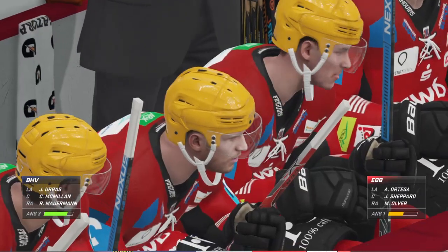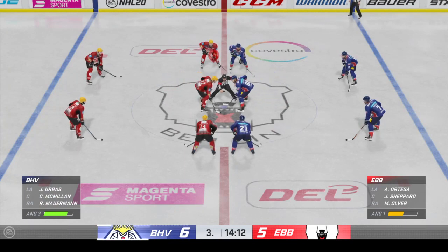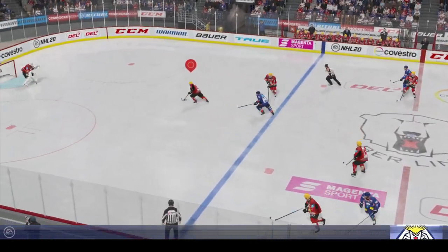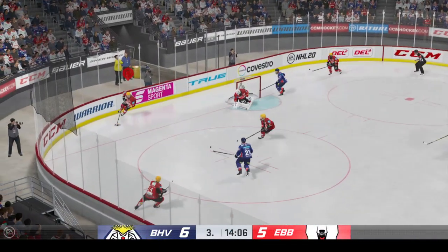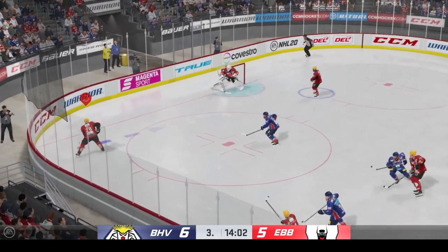The Penguins have gone ahead here in this third period. They'll want to continue to be aggressive, though, James. They don't have enough of a cushion to sit back. Grabs the puck at center. Fortunas plays it now. Alex Friesen, assisted by number 74 and by number 7, Mark Zingerle.